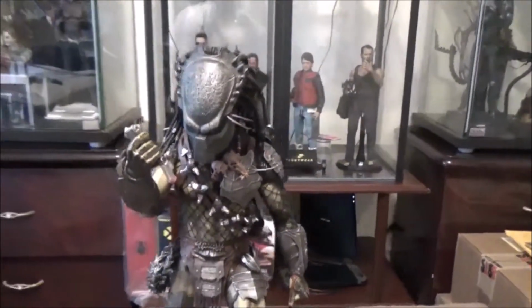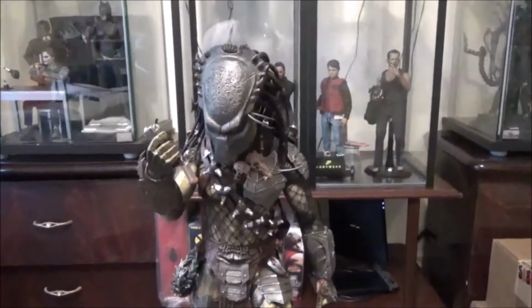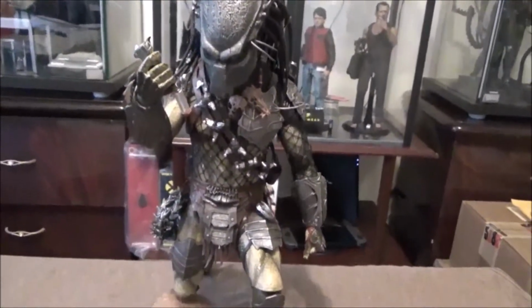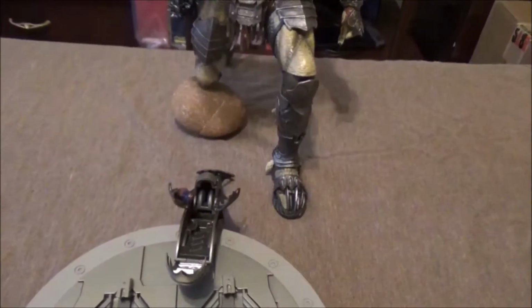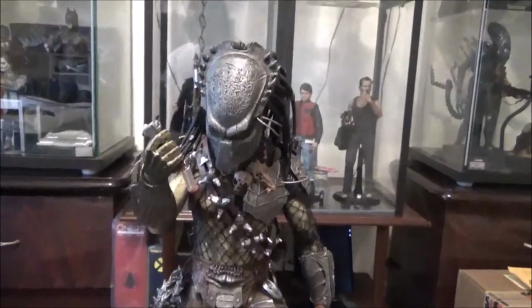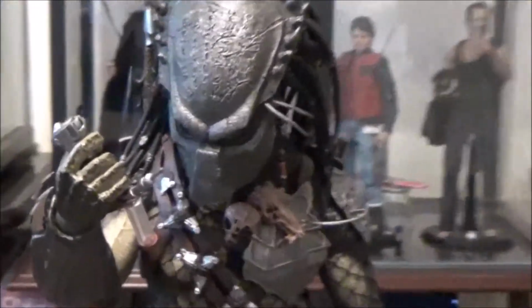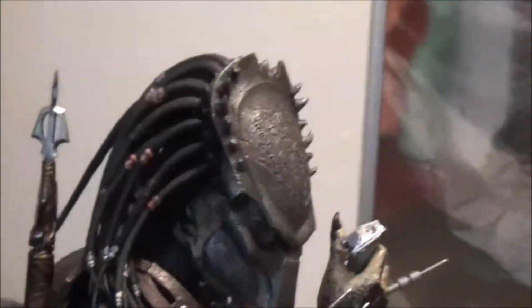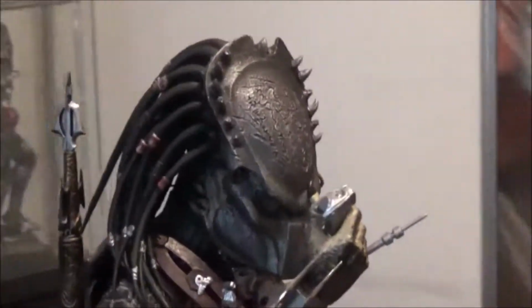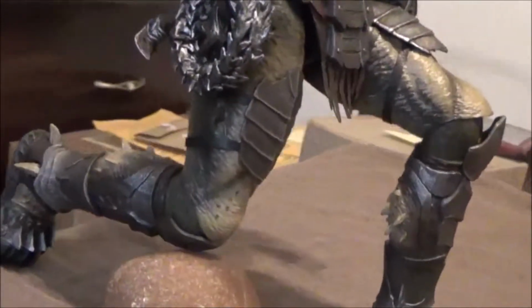Alright, so now we've reached the category of articulation. And if you guys have owned any one of the more recent Predator figures from Hot Toys, you'll know how the articulation on this Wolf Predator will be. Like the classic Predator, the Scar Predator, the Celtic Predator, any one of those, you guys will know what to expect with this Wolf Predator.